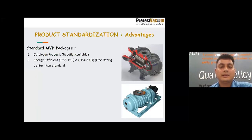And in standardization, what we have done is we have standardized one rating better than what we used to supply as standard in terms of energy efficiency. So for flame proof, it is IE2 that has been standardized, and for non-flame proof motors, it is IE3 by default.